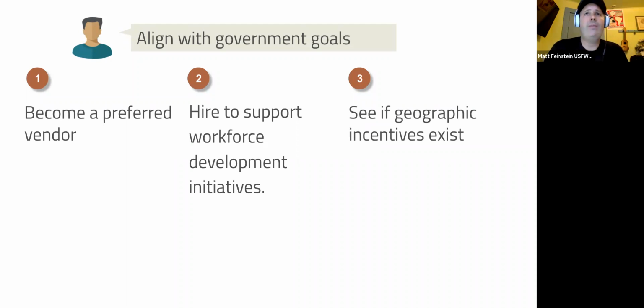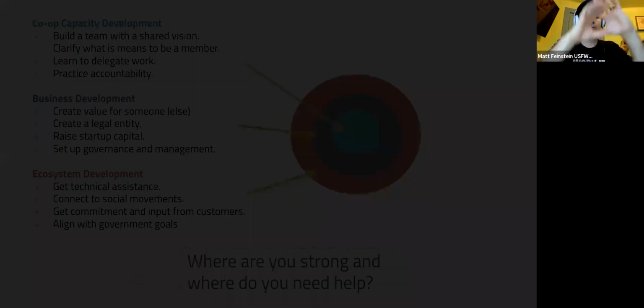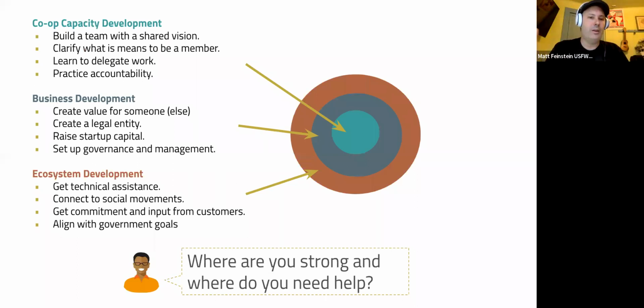And then maybe there's geographic incentives, right? Maybe there's a facade program or a sign program in certain neighborhoods that you're looking at that you want to align with. So check that out. And that is kind of the work, right?